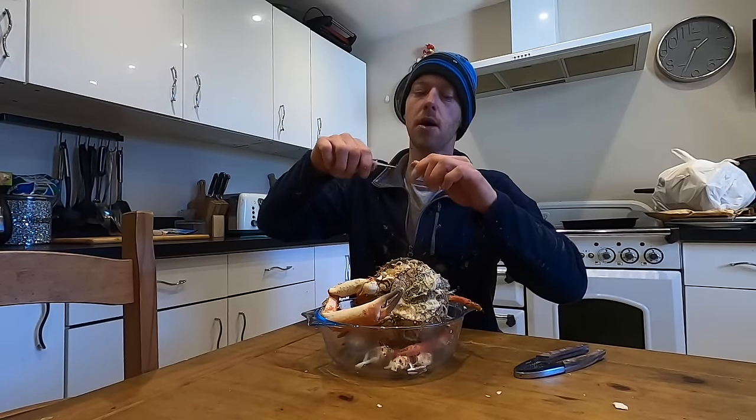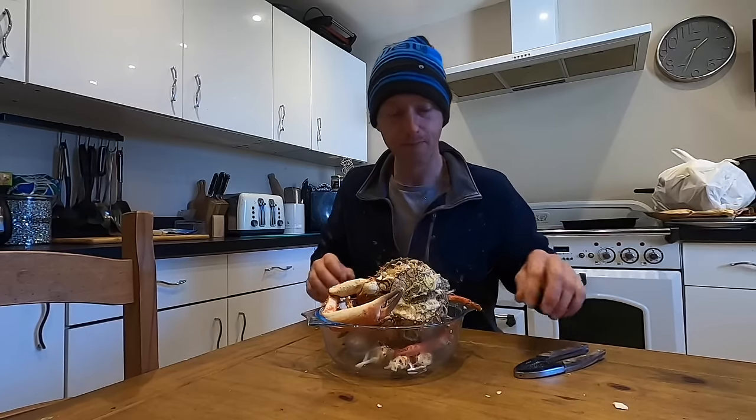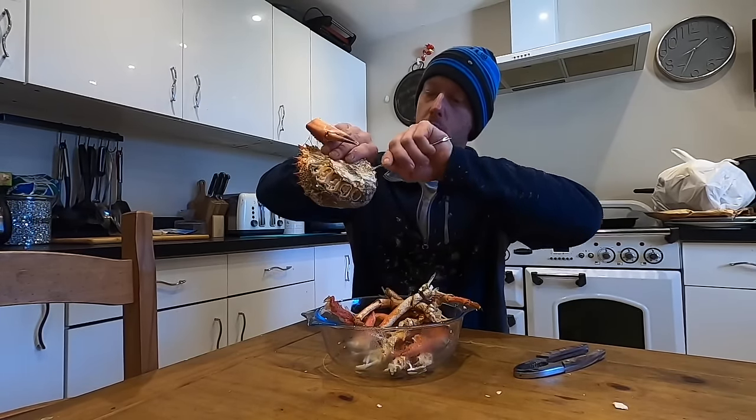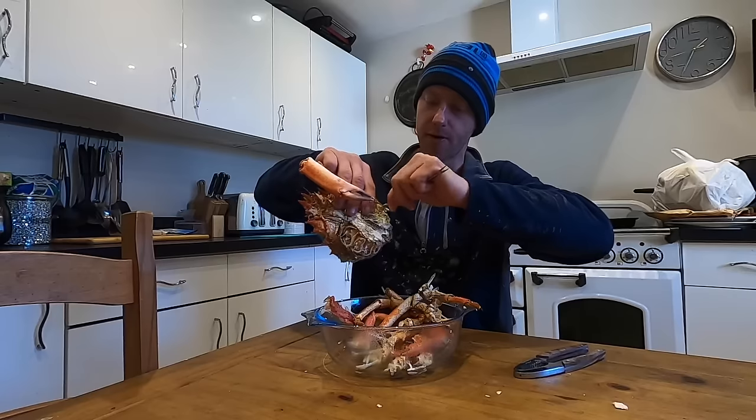Fresh spider crab. Going for the big chunk.